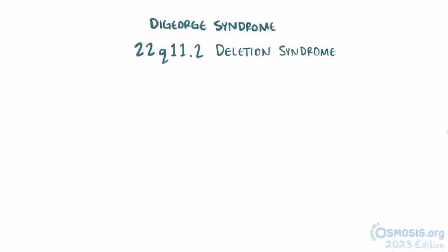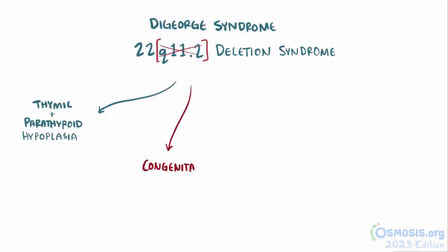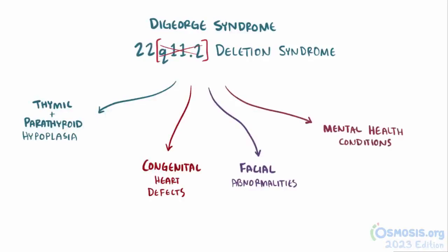Surgery might be required for more severe cases, though, like a thymus transplant for complete DiGeorge syndrome, or heart surgery for children with congenital heart defects. Alright, as a quick recap, DiGeorge syndrome, or 22q11.2 deletion syndrome, is a genetic condition where the q11.2 portion of DNA on chromosome 22 is deleted, which can cause developmental issues like thymic and parathyroid hypoplasia, congenital heart defects, facial abnormalities, mental health conditions, and others.